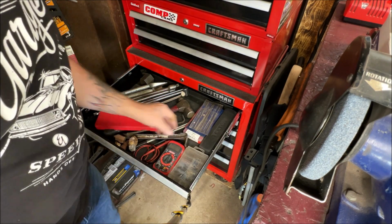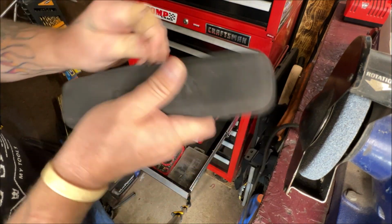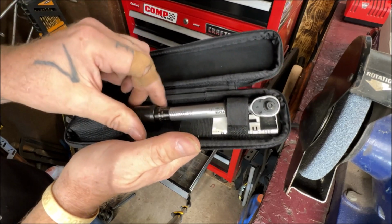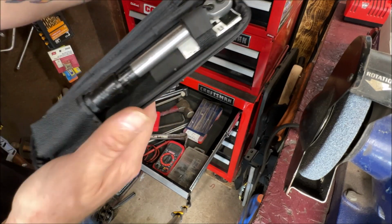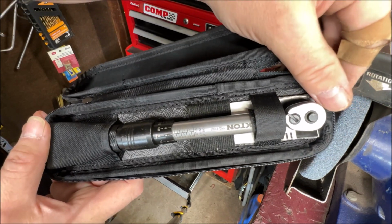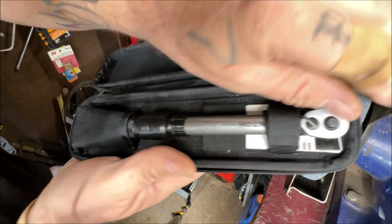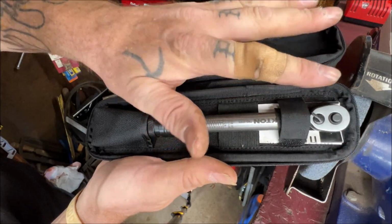Okay, these are just electrical connectors. This is a very important one that I have used quite often on more intricate things. I got this from Amazon. It is a torque wrench, and it is for inch pounds. It's not for foot pounds. It's small. You can see, there's my hand with a big boo-boo. Everybody feel bad?